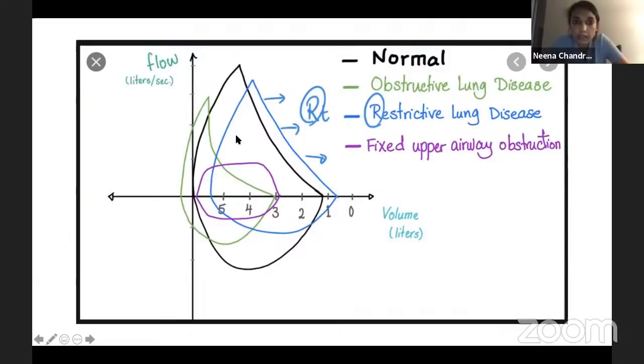So here, these are flow volume loops. So flow is how much, you're just testing how many liters per second is coming out when you're taking in a breath and when you're taking out a breath. So this here on the bottom is the inspiratory loop. It's a little weird because the inspiration is on the bottom part and the expiration is on the top part. So this is a flow volume loop. And then you have two limbs, inspiratory and expiratory. And the black is normal.